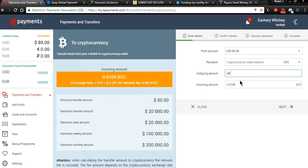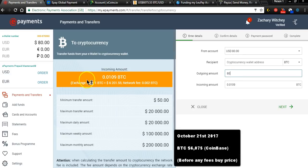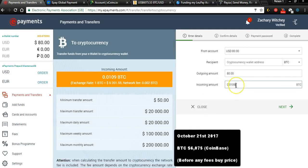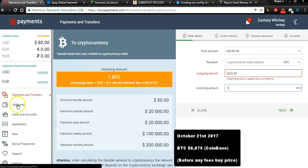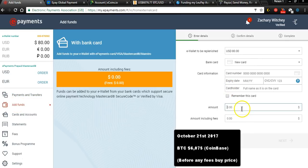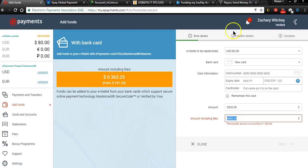Keep in mind today is October 21st, and the price of Bitcoin is $6,075. So if I wanted to buy 1 Bitcoin from ePayments, it would be $6,202. And if I want to add, I would have to pay $6,363 for 1 Bitcoin.